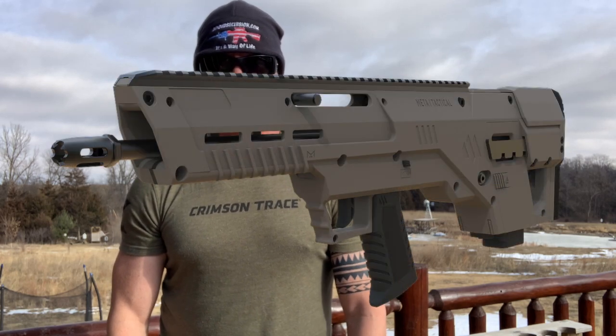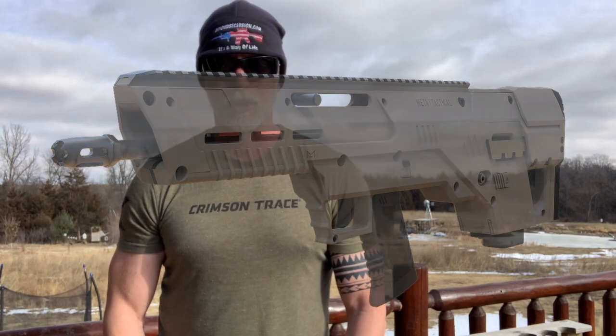Just got back from SHOT Show 2022. Saw a lot of cool stuff. There was way too much to video. I focused in on a few. One was Meta Tactical. Take your Glock and convert it into an ATF legal carbine. It's pretty cool. You got to check it out.